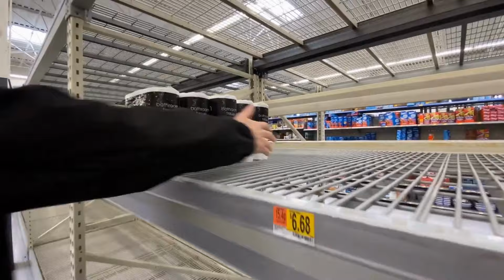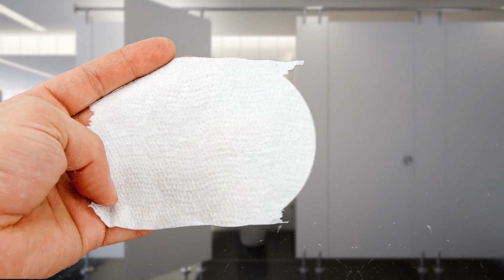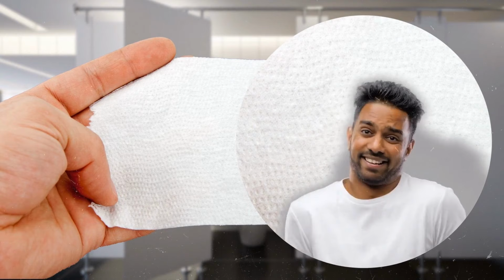And now, let's take a closer look at these fancy patterns. Most people probably don't care about the decorations when it comes to their toilet paper. However, these patterns still exist. But why? Well, there are several opinions.